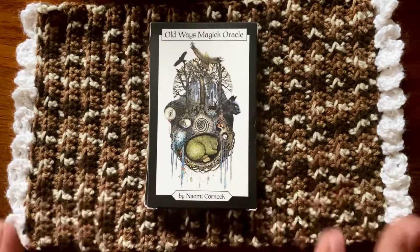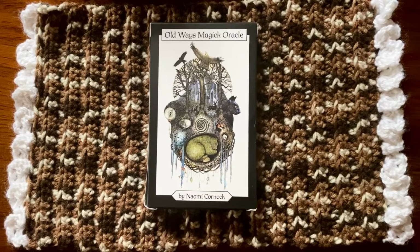So this is definitely where I saw that, and it was kind of one of those impulse buys where I saw it, I loved it, I knew I was gonna like it, and we bought it immediately. So this just came in yesterday.